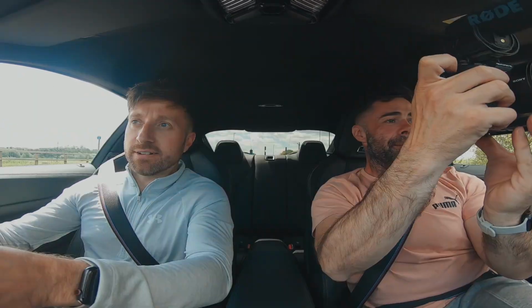Speed bump. Oh, brake test. Brakes are good. Brakes are great. There we go. It's aggressive, but you wouldn't upset your neighbours with it. Unlike what you do.